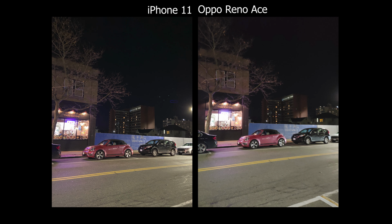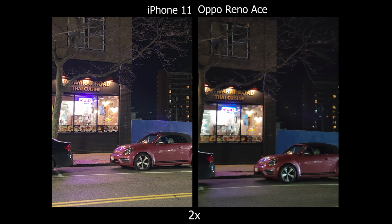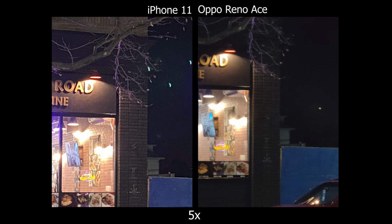One thing I do notice is that when I'm taking telephoto pictures, I don't think the image stabilization really works as well because it's really cold out, it's nighttime, my hands are shaking, so I notice that the pictures aren't as sharp as the iPhones.